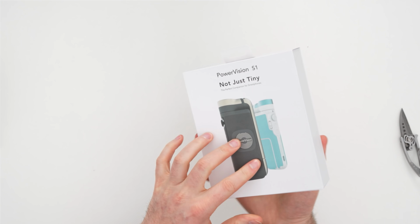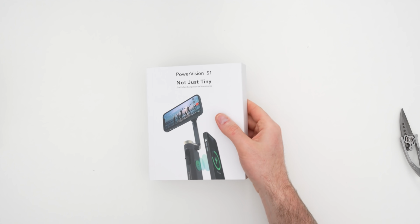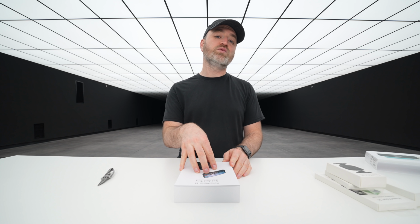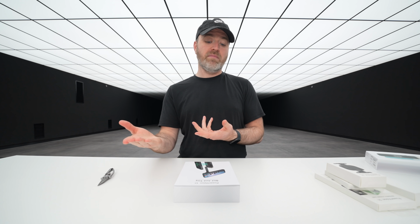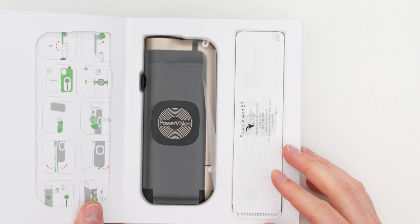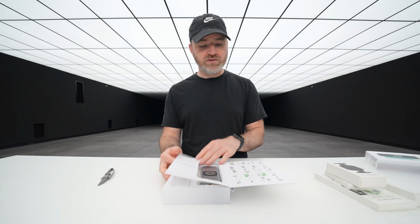So I'm noticing it comes in a few different colors. I don't know which one I'm gonna have here. Here you can see what the rig looks like set up. This is crazy small. I've messed with smartphone gimbals in the past, and maybe because of the magnetic mounting, they're able to really shrink things down, which is nice. So I got the black and gold, thank goodness. That's what I was hoping for.